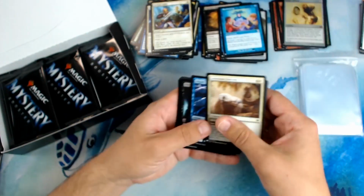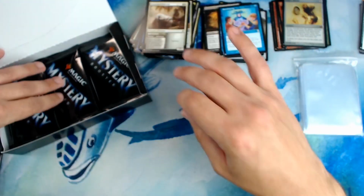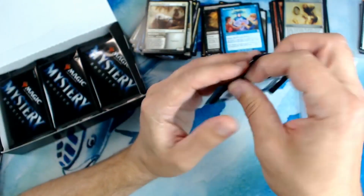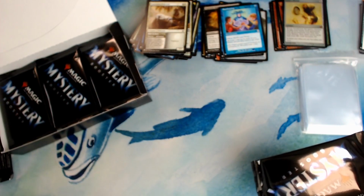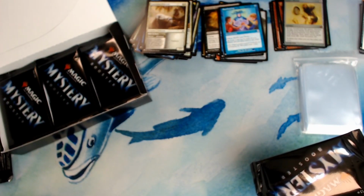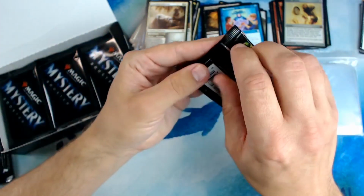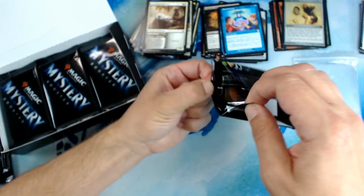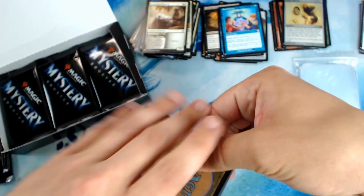We're going to put the Soothsaying up there. I think there was another rare in here. Nope. Let's keep it going. I think we're only like 8 packs in right now. 1, 2, 3, 4, 5, 6. Yeah, this is our 8th pack here. So, 8 packs in. This is just nuts.